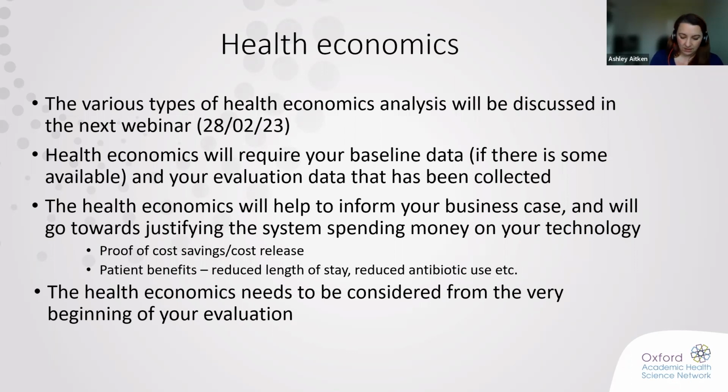The health economics will be used to inform your business case, and it goes towards justifying the system spending money on your technology. So it usually gives proof of cost savings or cost release, as well as showing patient benefits like reduced length of stay, reduced antibiotic use, etc., which also have costs attached to them. And they need to be considered very carefully from the beginning of the evaluation, because they inform the metrics that you will need to be collecting as you're going along.